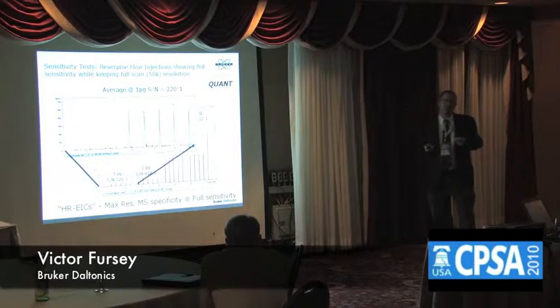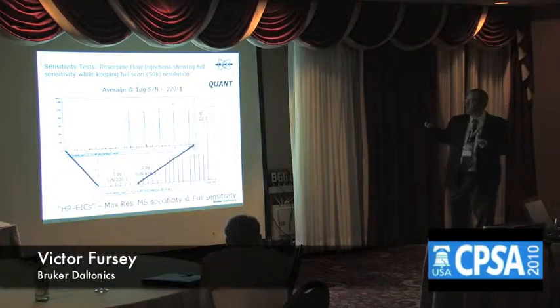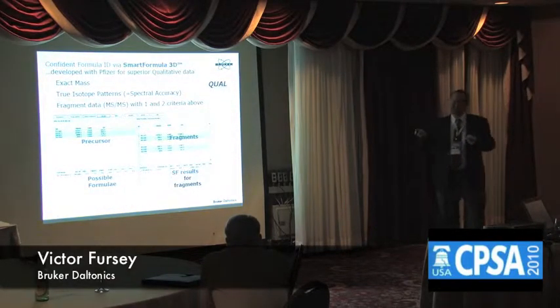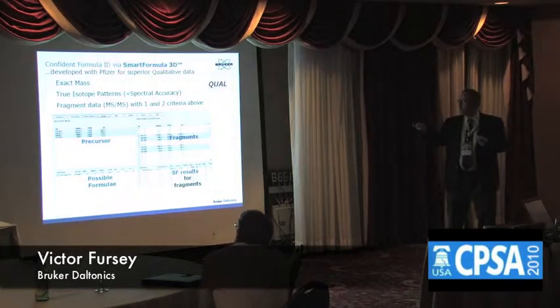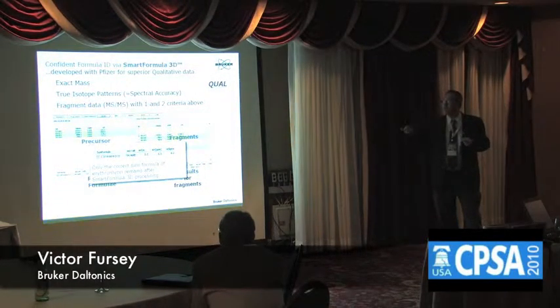So there's just a proof statement here, serial dilutions on reserpine, going down to the picogram level, still with super signal to noise here, a couple of hundred to 1. Okay, that formula finding, we use MS and MSMS when we get to big molecules. We use the true isotopic pattern, so you need spectral accuracy. And we use a software tool that we've developed with Pfizer called Smart Formula 3D to give you unambiguous formulae. So you get from maybe dozens of candidates based on mass alone to 1.